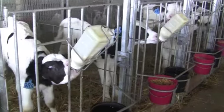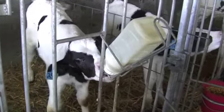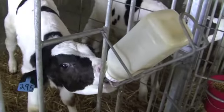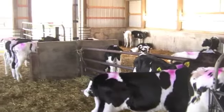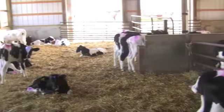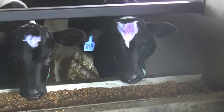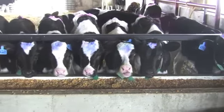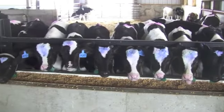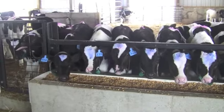Once they're drinking good and sucking real good, I move them over here to the Surge machine that I'm using. It can handle about 50 calves and works real nice. You can monitor on a computer how much they ate, how fast they ate, and it's a really efficient way to raise calves. Ryan has the calves a total of 16 weeks, or when they're a little over 300 pounds. Then they go to be finished out.